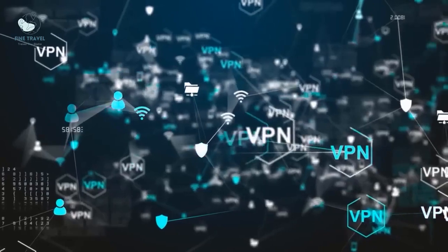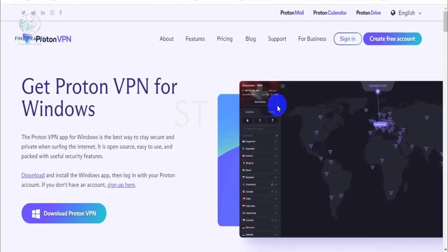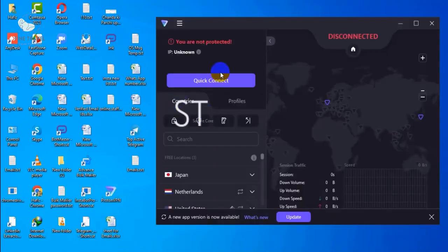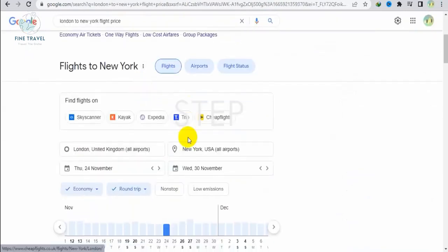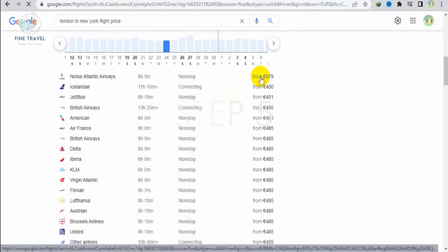Just follow these steps and you'll definitely enjoy your next vacation knowing you took the smart way around fluctuating ticket prices. Step 1. Download and install a VPN if you haven't already. Step 2. Open your VPN and select any server. Step 3. Search for your preferred flights. Step 4. Write down the flight prices. Step 5. Select the flight with the lowest price.